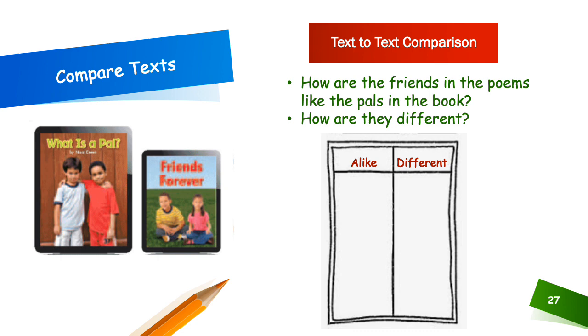I want you to think about the 2 texts that we read. We read What is a Pal? And we read 3 poems in Friends Forever. Let's think about them. Think about how are the friends in the poems alike and how are they different?